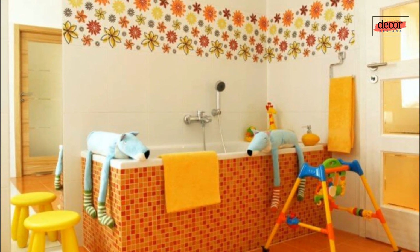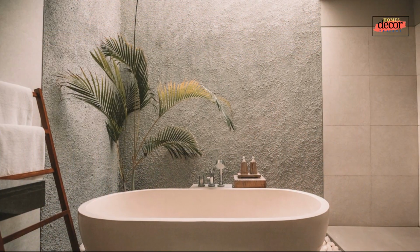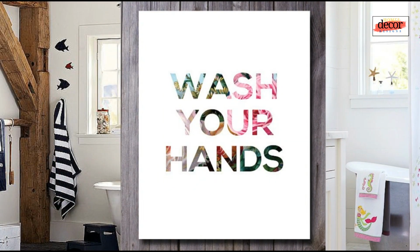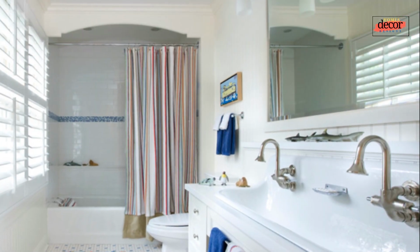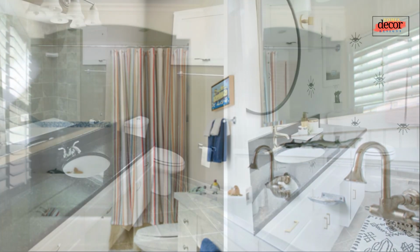How to decorate a simple kid-friendly bathroom? Simplicity can be key when designing a kid-friendly bathroom. Choose a neutral color scheme as the foundation and add pops of color through accessories and artwork. Incorporate practical storage solutions like open shelves or baskets for easy access to toys and bath essentials.